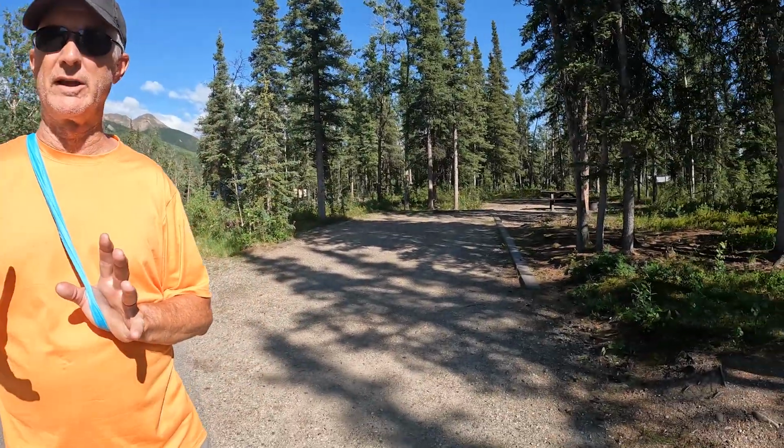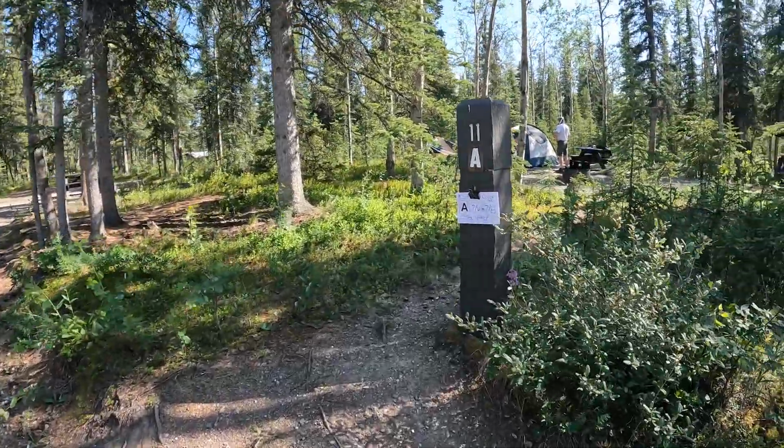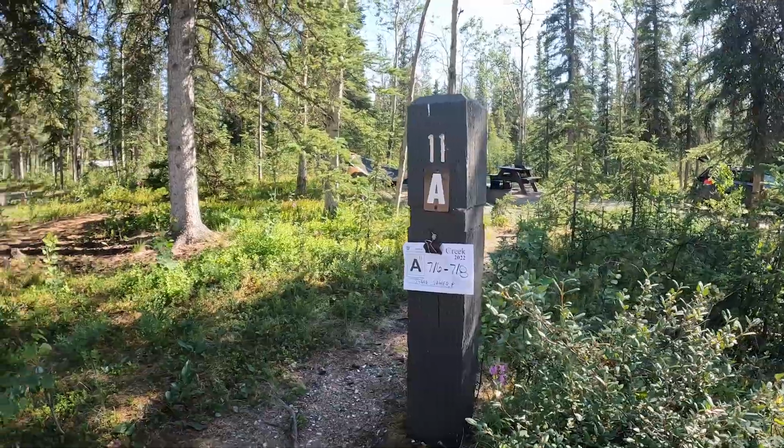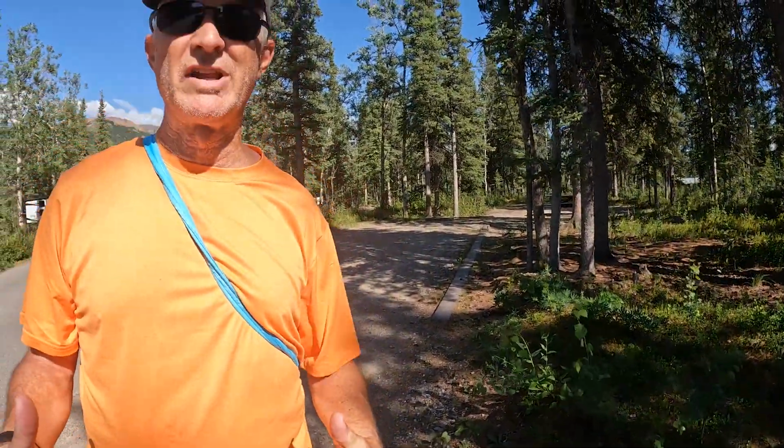So there are 3 types of campsites, A, B, and C. And you get a permit. It just lists A, B, or C. You just have to find one that's available. On my left and right are 2 A sites. The A sites are longer. I think anything greater than 30 feet goes into an A site. B site less than 30 feet, and C site are tent only.